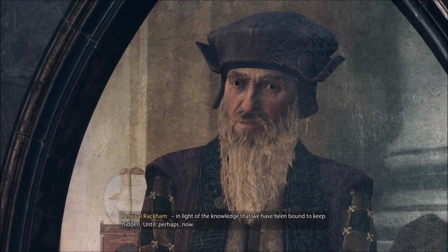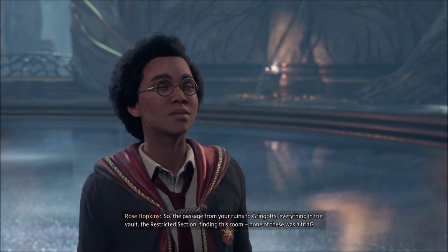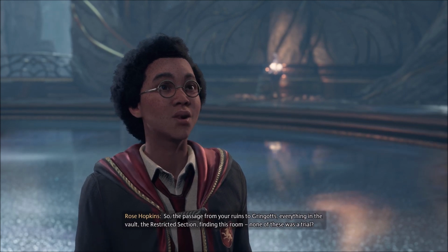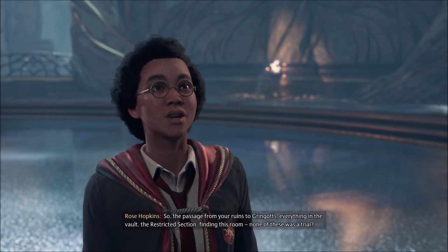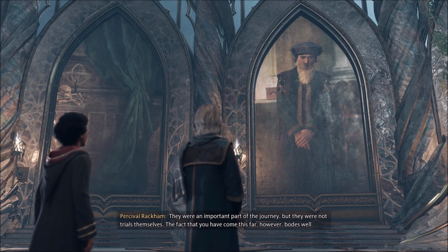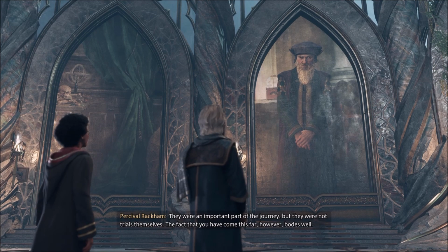Until, perhaps, now. So, the passage from your ruins to Gringotts, everything in the vault, the restricted section, finding this room, none of these was a trial. They were an important part of the journey, but they were not trials themselves. The fact that you have come this far, however, bodes well.